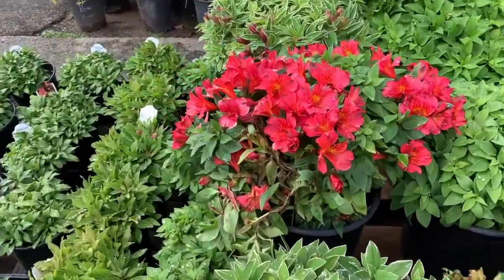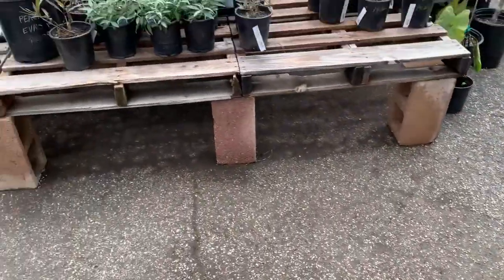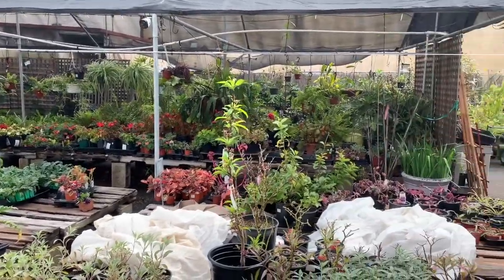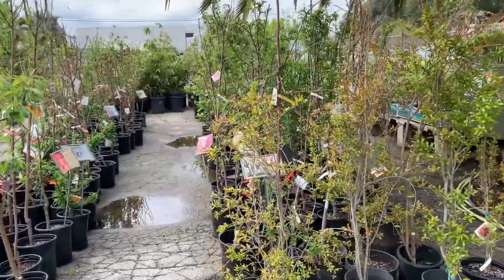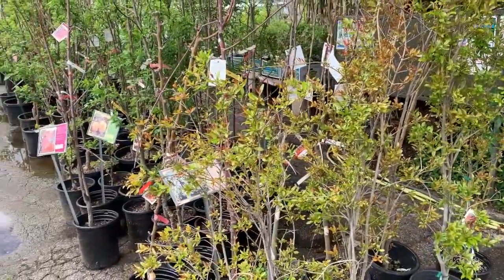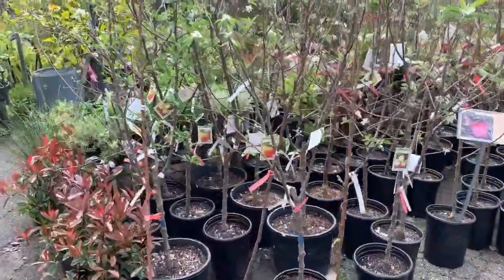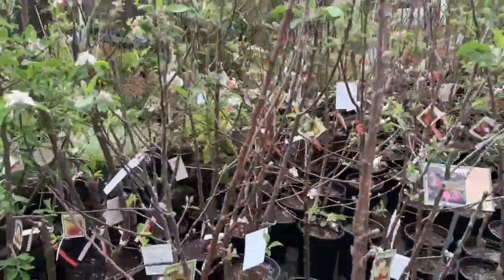These are not vegetables, but alstroemeria. And we've got the shade area over here. They also do a huge amount of business with fruit trees. In fact, this is where I got my pomegranate tree. We'll walk through the apples over here. You can see many of them are blooming right now.